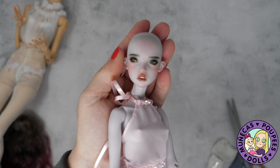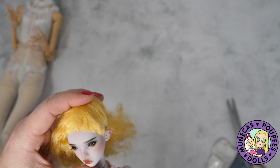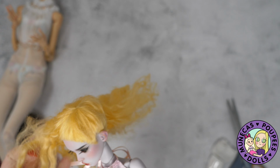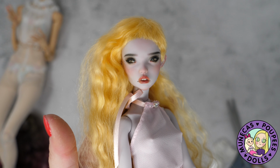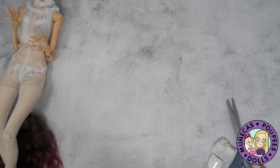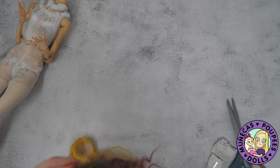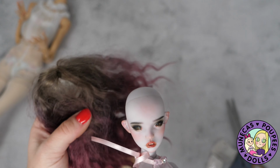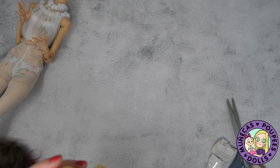That's on. Look at that. So now wigs, I'm deciding between this wig. Ugh. That looks great. I think my mind is made up already. That looks phenomenal. The other wig is this purple wig, but I'm wondering if that's like too much purple. That looks good too. But honestly, I think the yellow is gonna be it. Yeah, for sure. Look at that.